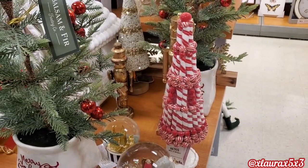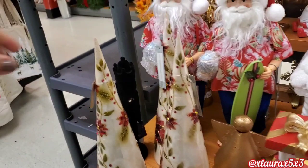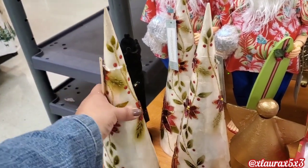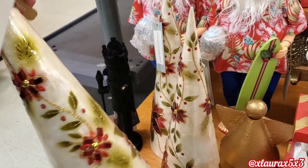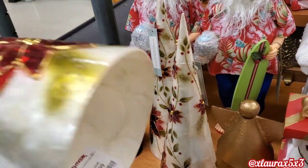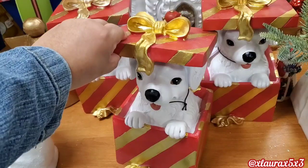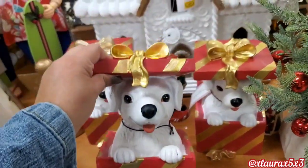I won't be going over anything I have already. In yesterday's Ross video, I told you guys that I saw some similar to these. These are the ones I was talking about, $12.99. They are very lightweight. The color is very pretty. Look at the doggy. He's inside of a present. $9.99. That's a good price for him.